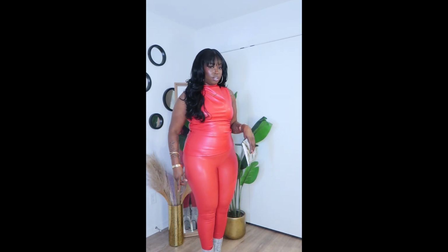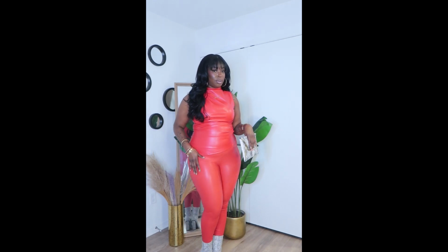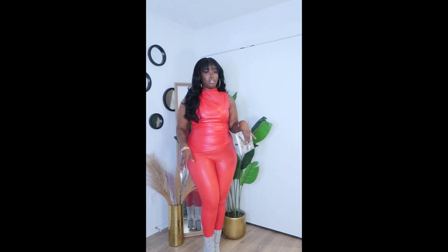All of these items are in large. So the top is a large and the bottoms are a large from Amazon. Okay, so moving on to the second look.